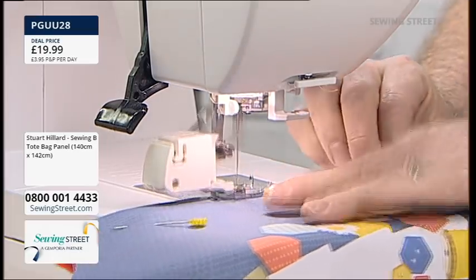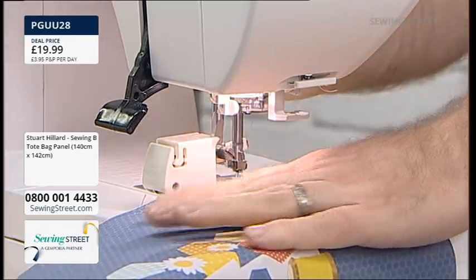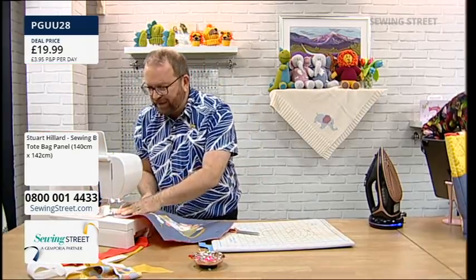I'm using a walking foot. Only reason why I'm using a walking foot actually is because it was already on the machine and I am too bone idle to pick up a screwdriver. No, I'm not really. The walking foot's absolutely fine for this.